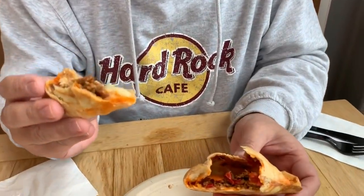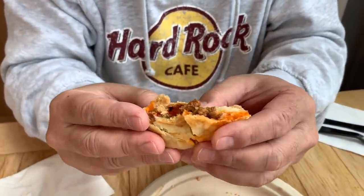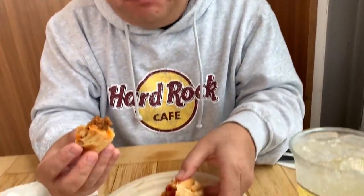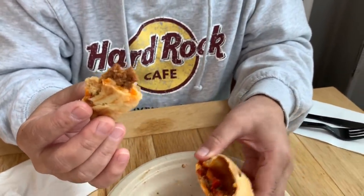It's not bad. The temperature of it is kind of cold. I think it would be a lot better if it was warm. I mean, no fault to them. It's been sitting here for a while. The outside pastry shell is flaky. It's good. This is definitely a good filling snack if you were to have this just by itself. The sausage itself is not spicy at all, but it has a good chorizo flavor.